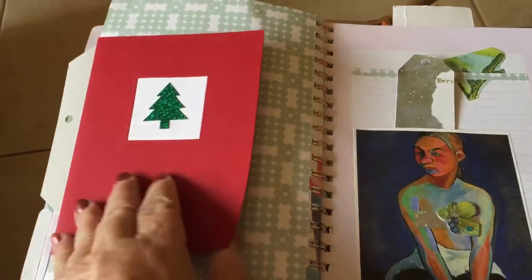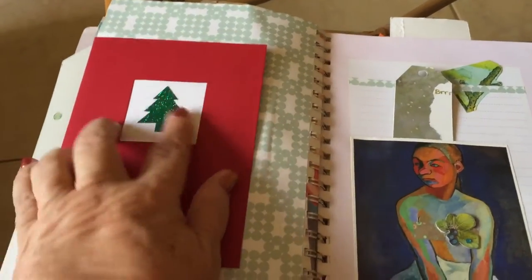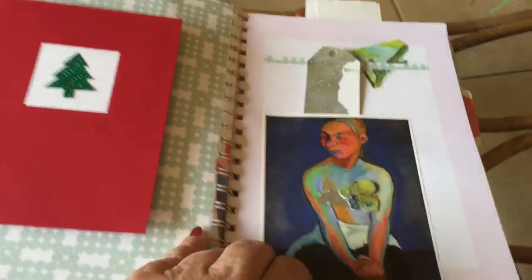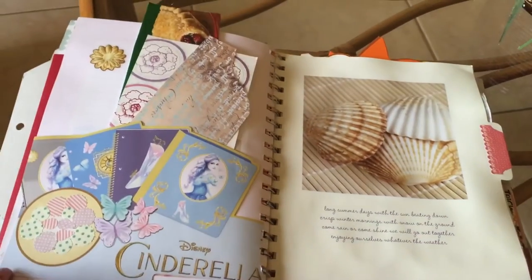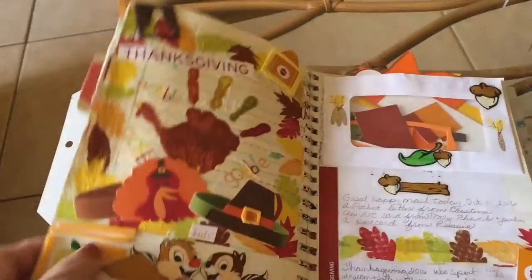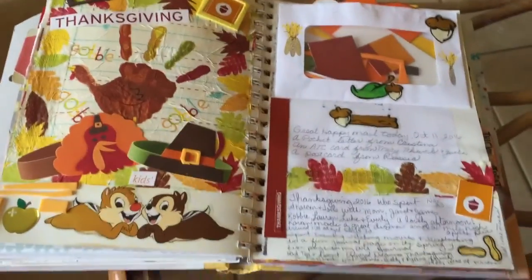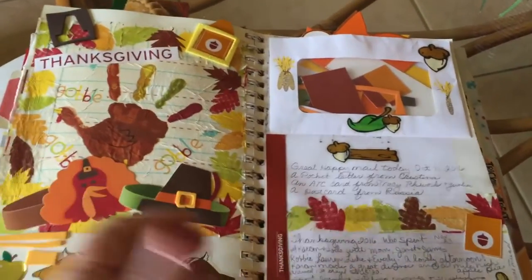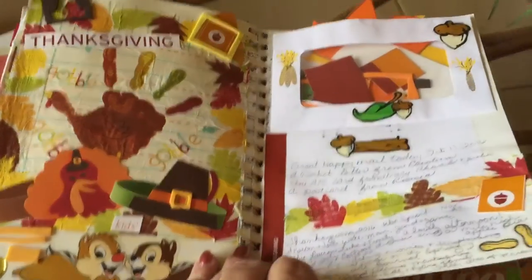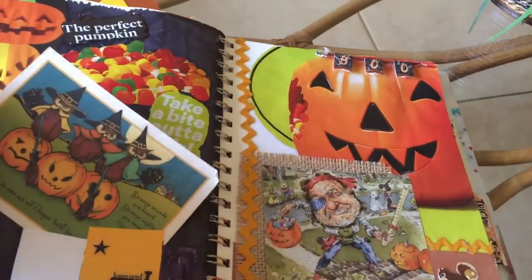Okay, this was my Christmas card. Very plain, sparkly sticker there, and my Christmas letter. Oh, this is my Thanksgiving page, because I'm kind of working backwards, because I did what I thought was far enough back my Halloween pages, but I never expected to do so many of them. I did 3 Halloween pages.